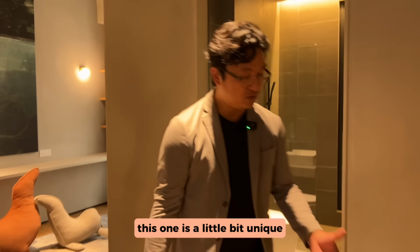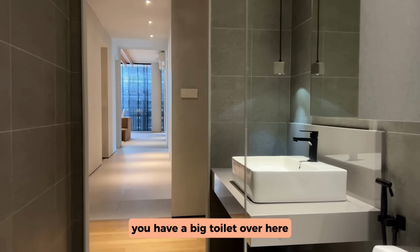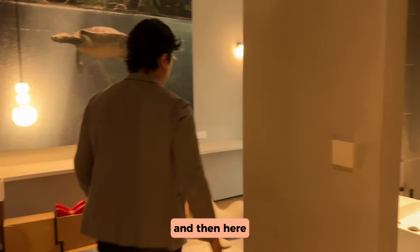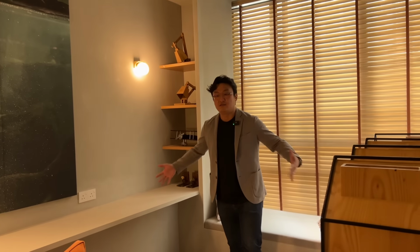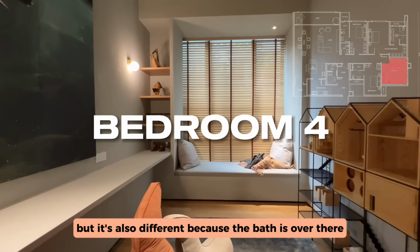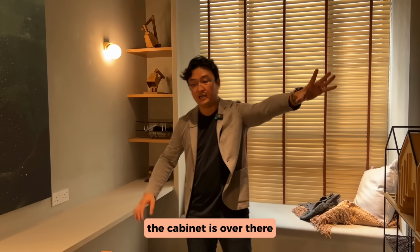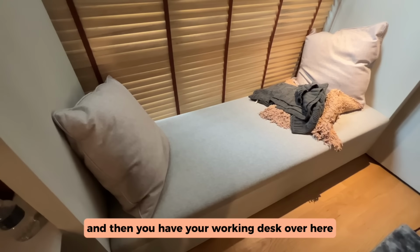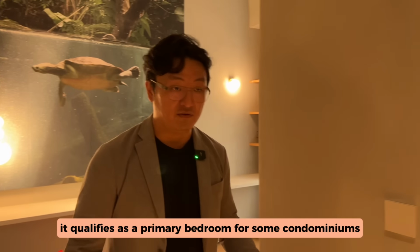Look at this one. This one is a little bit unique. You have a big toilet over here, and then as you walk in here, you can have a cabinet and all that. And then here, you can have your bed. All right. Now, the width of this one is smaller, but it's also different because the bath is over there, the cabinet is over there. So here, you don't need to cram a lot of stuff. Just put your bed, and then you have your working desk over here. It qualifies as a primary bedroom for some condos.